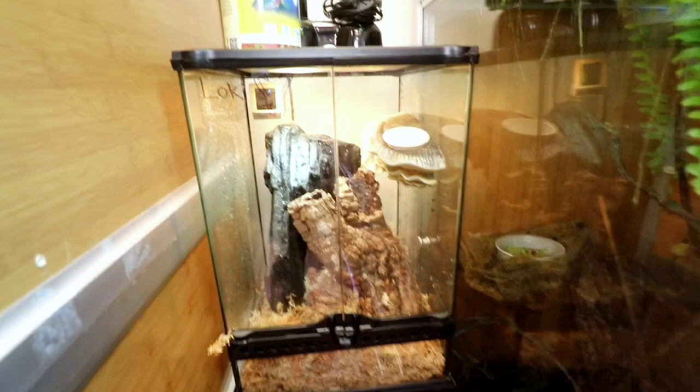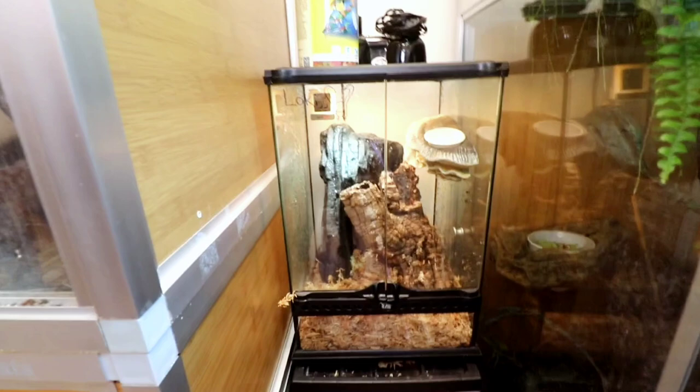Who is going to be getting the big house. So this is pretty bare. It's just temporary, just for a little bit, and we will be building him a new enclosure. You guys can check that out on the Zen Habitats channel that we're gonna film right after I film my video, because I'm more important than these people.